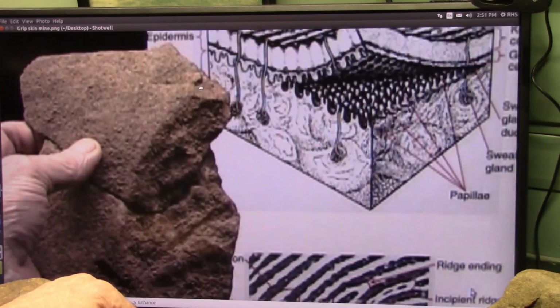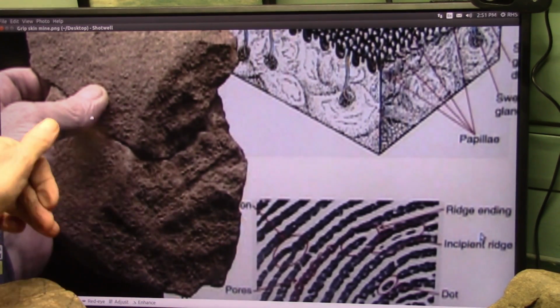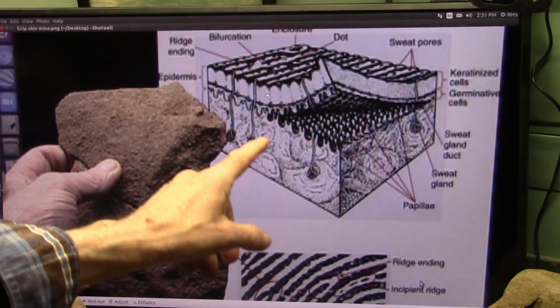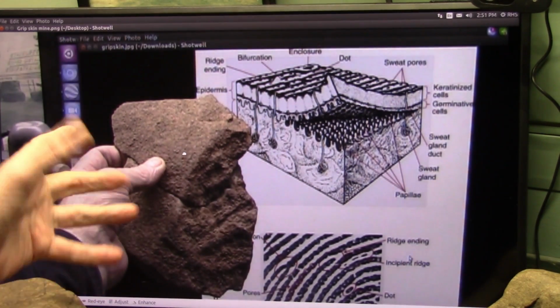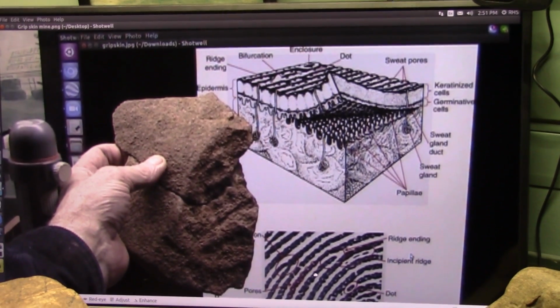So I broke this off, and here were the fingerprints. You see the fingerprints? It still had the fingerprints on there. My thumb is about as wide as one of these fingerprints. You know, one of the ridges. See the little holes? They're sweat pores. That's what your sweat pores in your fingers are. The sweat pores are almost the size of my finger.